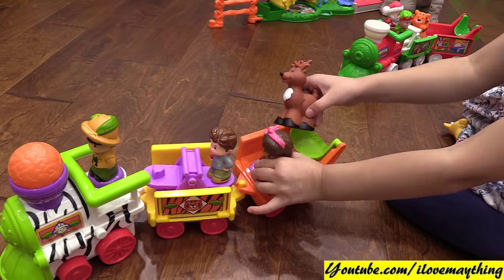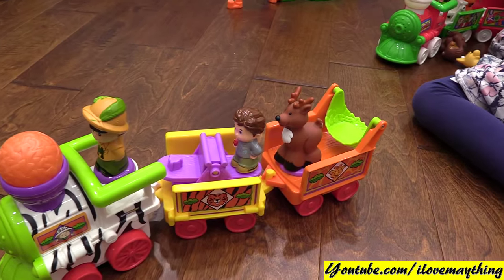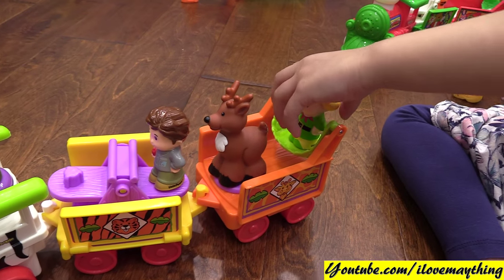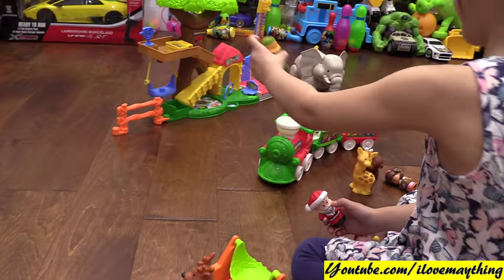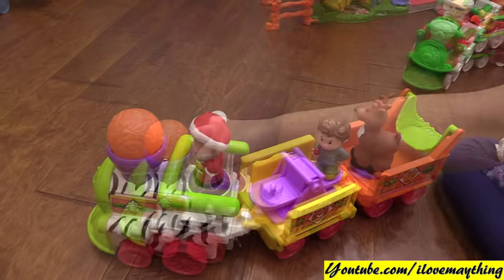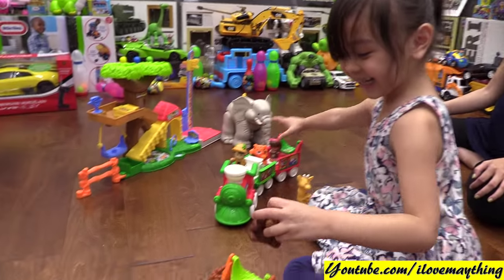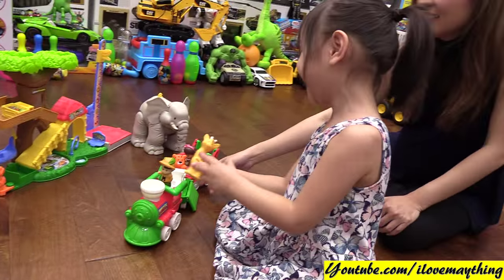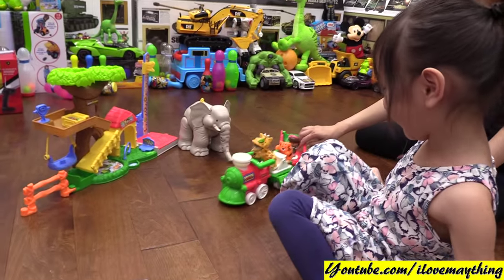What are you doing, Maya? Maya girl! Why did you put the reindeer there? And the elf on the swing? Maya! Why are you changing the characters? Maya, why are you swapping the characters? Silly girl! So silly! That is Maya. The silly kid.